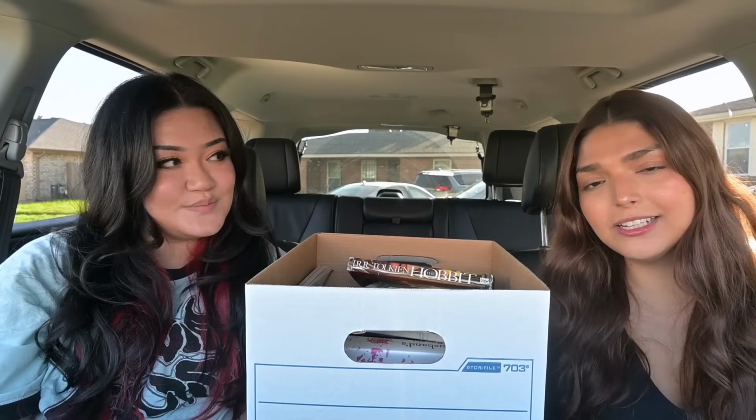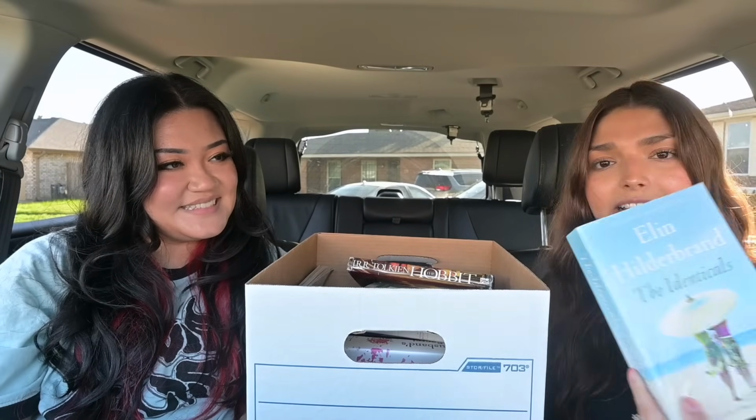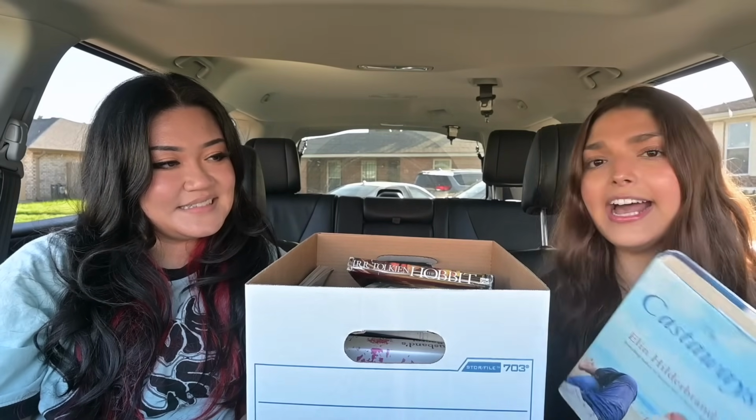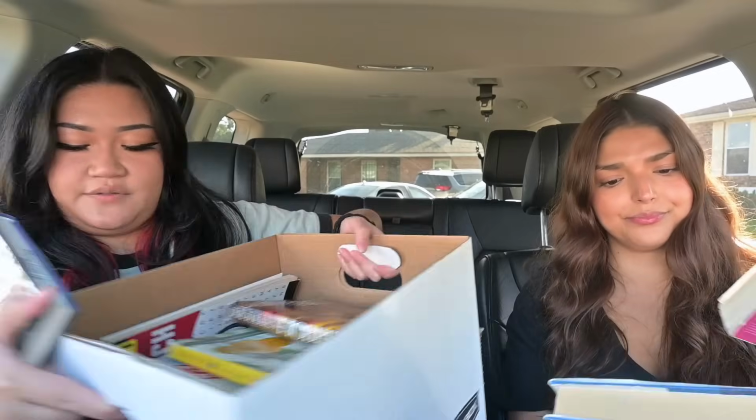I found a few Ellen Hildebrand books. Y'all know I'm an Ellen Hildebrand girly, so I found The Identicals and The Castaways. This is insane. I can't believe they had so many to choose from. I'm gonna stack them up like we did with that big book sale.